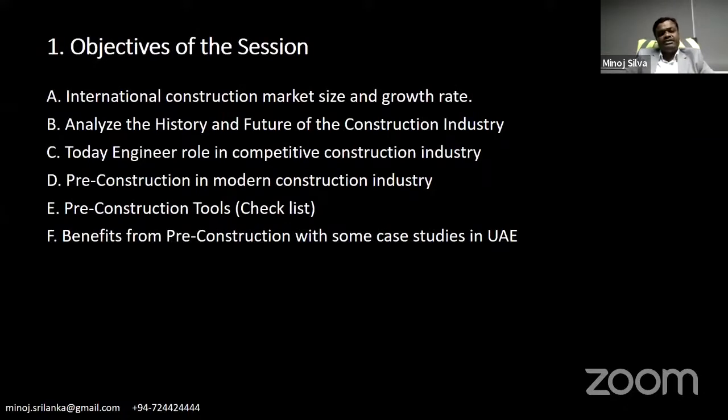Today's session, I am going to discuss these areas: international construction market size and growth rate; an analysis of the history and future of the construction industry; today's engineer role in the competitive construction industry; pre-construction in the modern construction industry; pre-construction tools and benefits; and finally, benefits from pre-construction with some case studies.